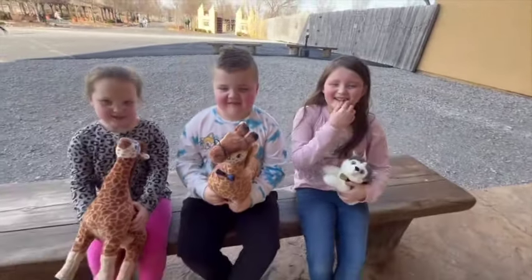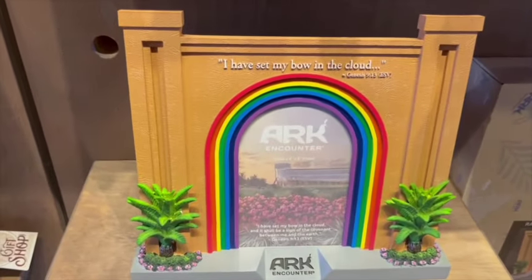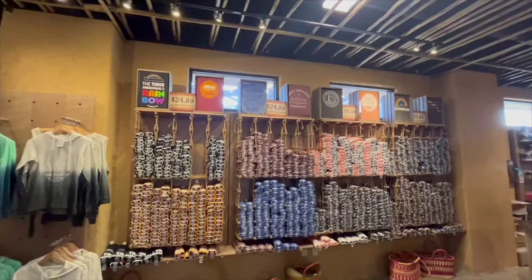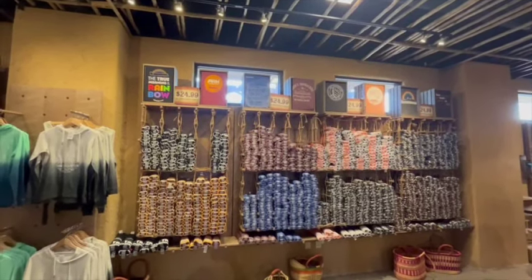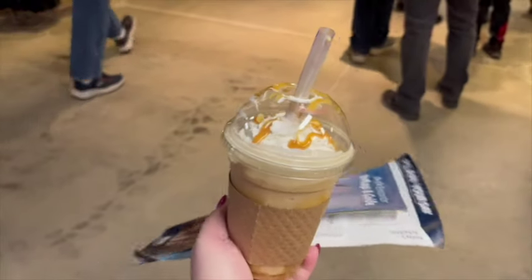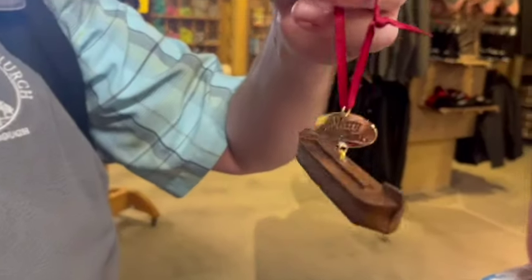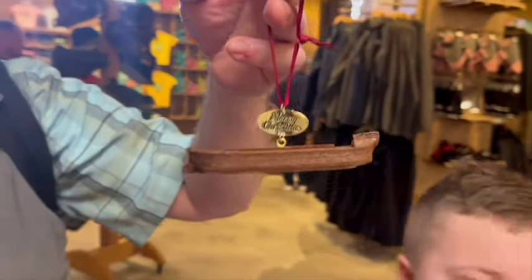So cute. They also have a really great little coffee shop in there. So if you've been walking in the ark and you just need to take a little break, I got a caramel frappuccino that was amazing. They also had kettle corn and fudge and everything. So a great little place to have a snack after you've taken a long walk. Here's my little ark ornament that I got. Isn't that so precious? I love it.